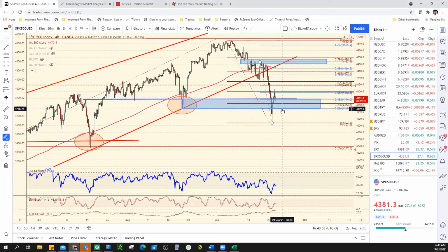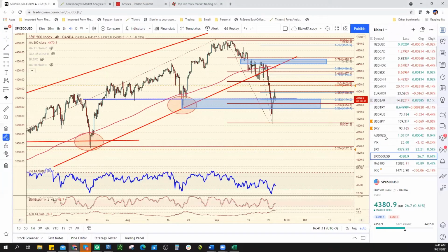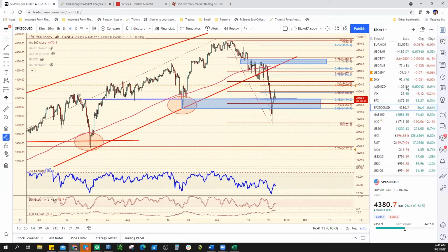Support today should be 4350, then 4300. I doubt we get there today. We'd be lucky if we get to 4350, but you have to focus on downside now, in my opinion.